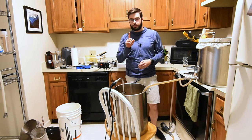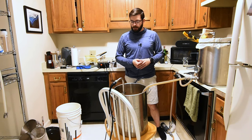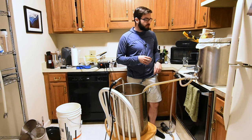Hopefully we only need to do this one time, but sometimes with these big, strong beers, it does require a second sparge and a third runnings, but we will see. So let's get to it.